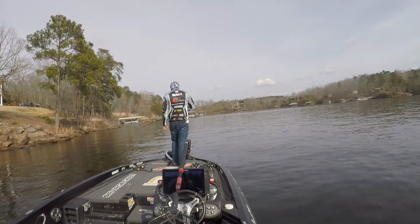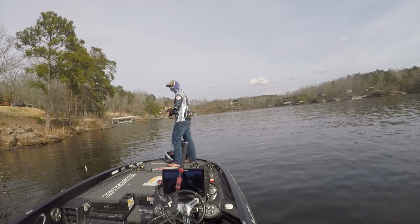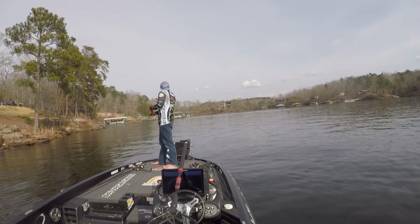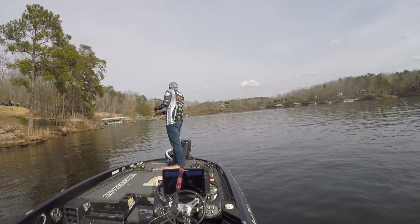I pulled up on this little rocky point area that the rocks really tapered out pretty fast into deeper water. I think I was sitting over about 70 feet of water, and I pan, and I see a couple, and I cast to them, and they follow it all the way to the boat and don't bite it. And I see another one and cast to it, follows it all the way to the boat, doesn't bite it. And then I was like, man, maybe these fish went behind the boat and they're set up back there.